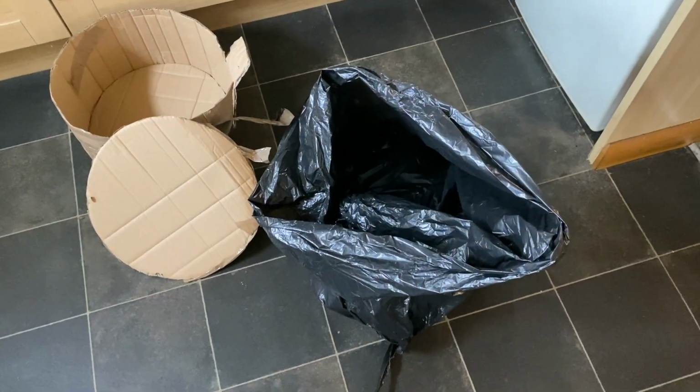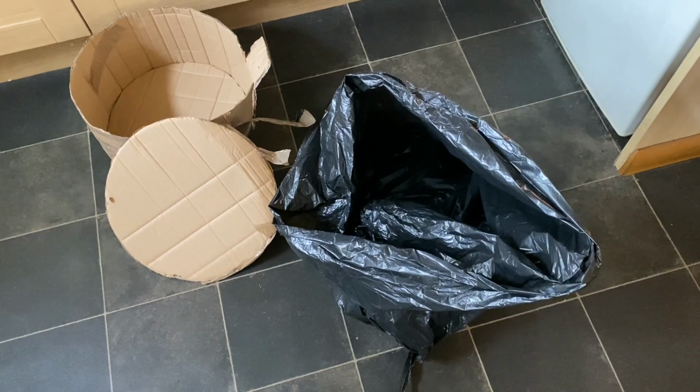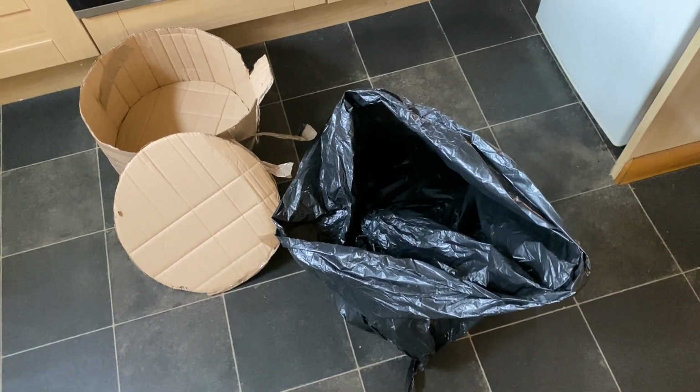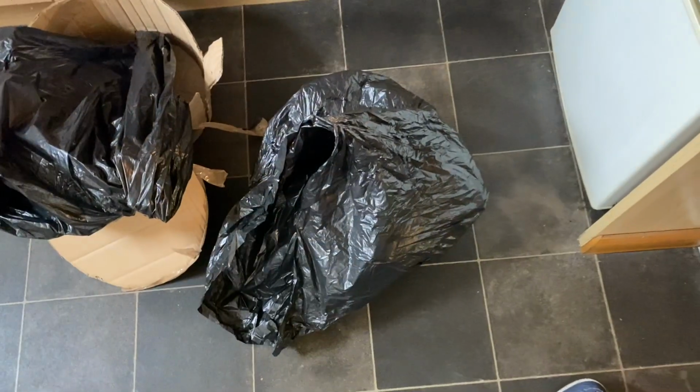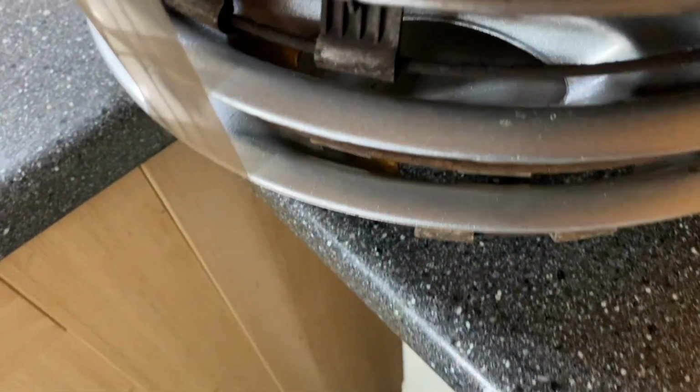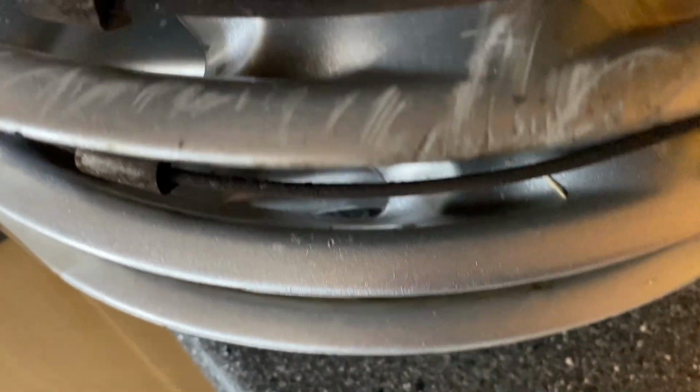Well, they were certainly beautifully packed. Fair play to the seller. A lot of effort to go to for a very small amount of money. It's like playing pass the parcel. And finally, here we go. Now, we can see already that they are definitely not perfect, but I knew that anyway.